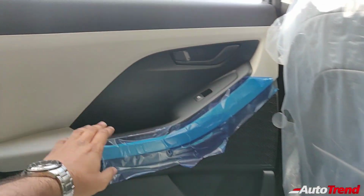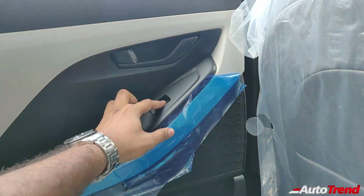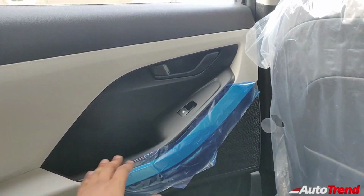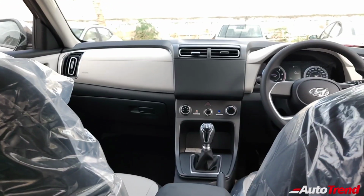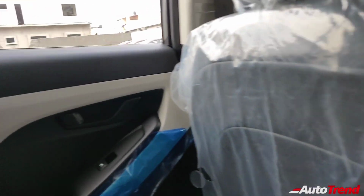Coming to the doors, of course, you get the nice textured plastic as standard all over the interior, as you see on the dashboard. The rear windows are also power operated, however you do not get auto up or down function even for the driver window. The overall quality of the materials is really very impressive, even in the back seat, and even the smallest items of this car have the best quality feel, so that is really good.